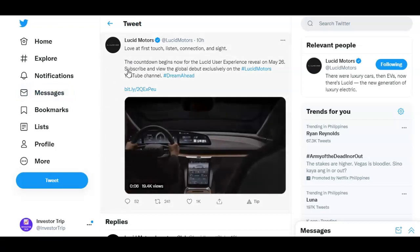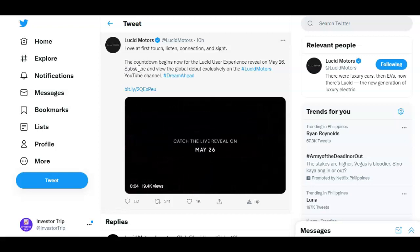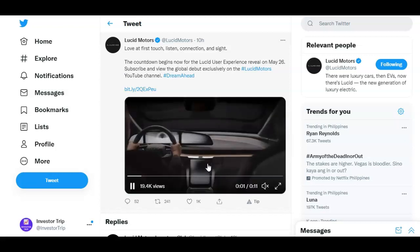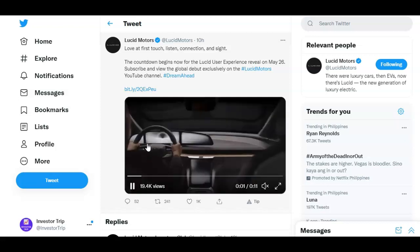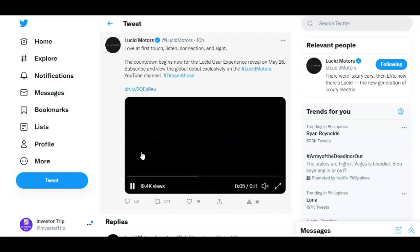So as we can see here, guys, a quick update. Lucid Motors posted this tweet earlier today. It says the countdown begins for the Lucid user experience reveal on May 26th. If we take a look at this video, it looks amazing inside this car. This is probably the best looking EV car I've ever seen. It just makes Tesla look like a bit of a cheaper Chinese type of product. The Lucid Air, for me, looks like the Apple.